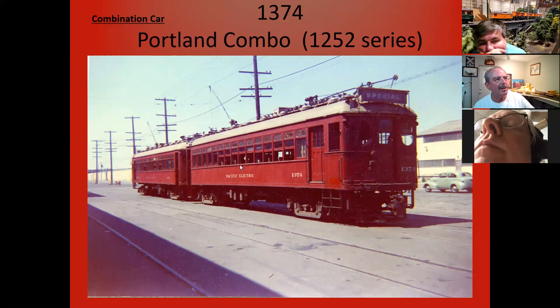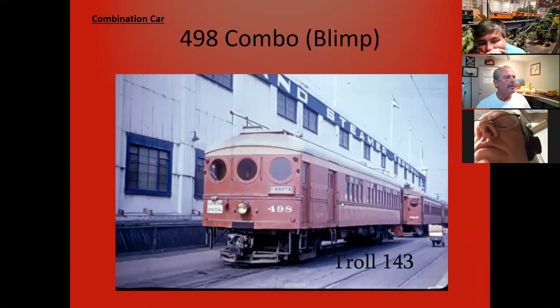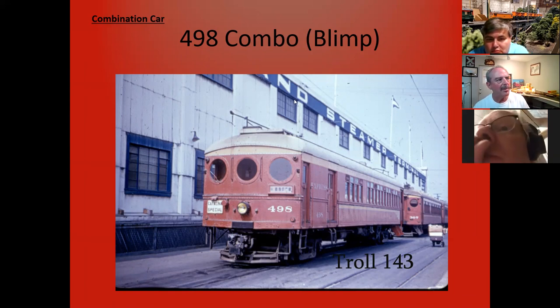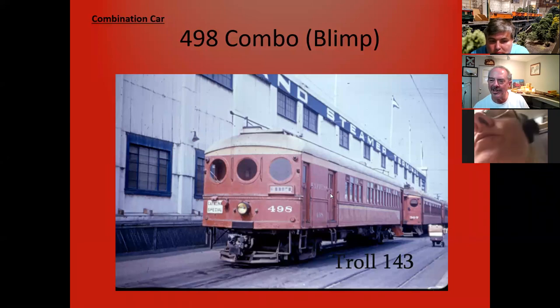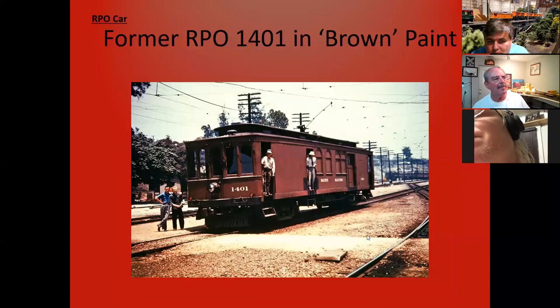But it was a very unique looking little car. And this is the model of it. The blimps even had their own combination cars. There was about four on the prototype. And these cars often went down to the port of San Pedro. And so sometimes they'd be coming back carrying fish in the baggage section. Freshly caught fish. And here's the model of that particular car.